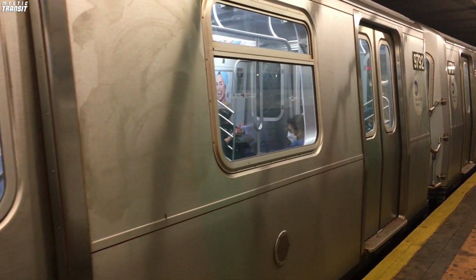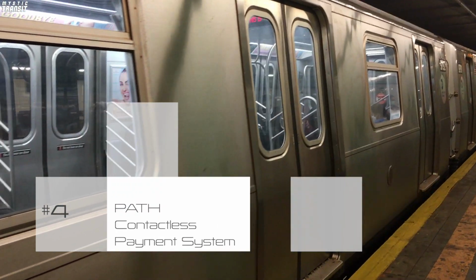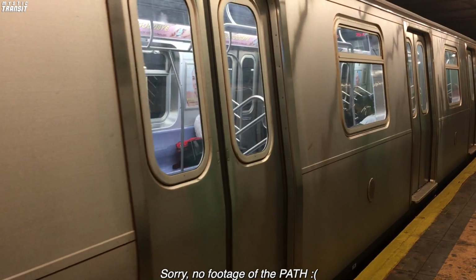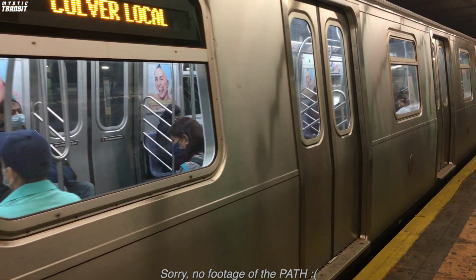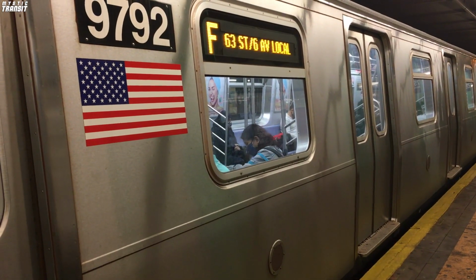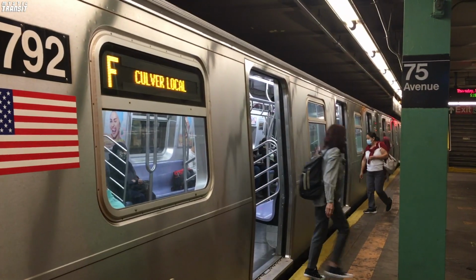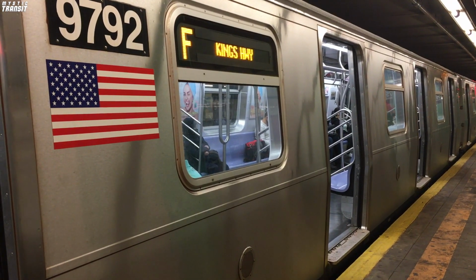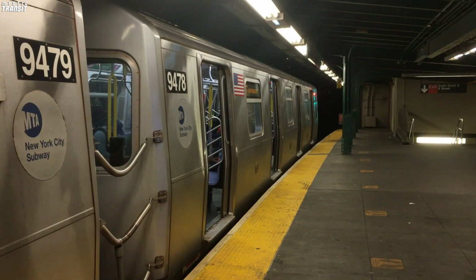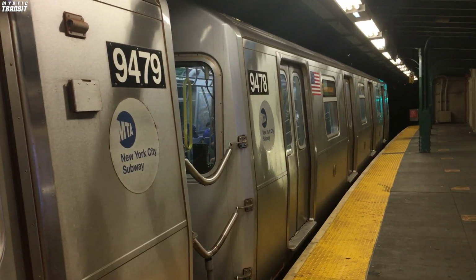And now, finally off of the MTA, we have the announcement of the PATH system, which is finally getting their fare system upgraded. PATH officials plan to spend about $100 million to convert the system over from the MTA's MetroCard and their own SmartLink card over to a new contactless payment system. It's unknown whether this new system will be OMNY or not. However, it is worth mentioning that in mid-2019, it was announced that there were ongoing negotiations with the MTA to implement OMNY in the PATH system.